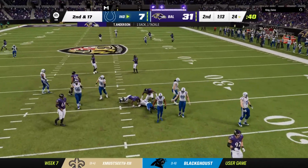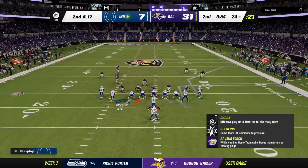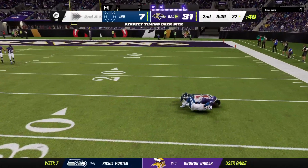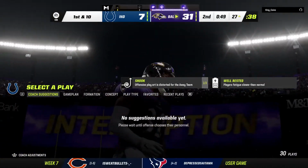Blitz coming, and down he goes. Don't need it all back at once, but you figure they're going to need something here. 17 yards to go on 2nd down. He rifles one, and that's going to be intercepted. Picked off by Marcus Williams, and the Ravens are going to take possession of the football.